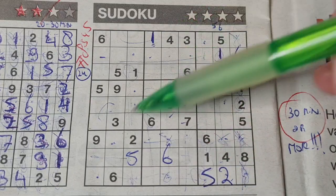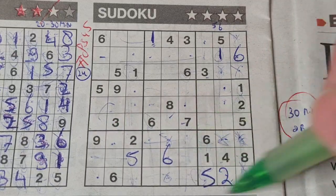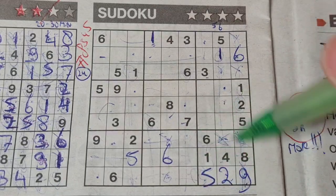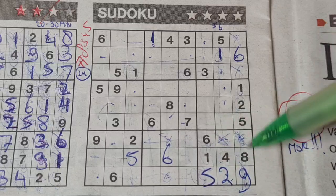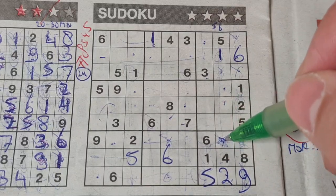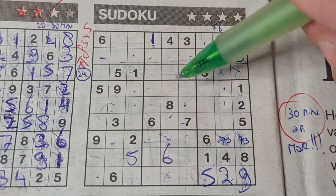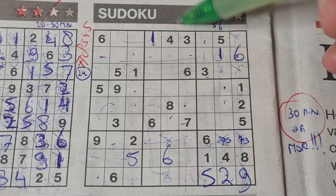3 missing numbers now in this big square. One of the missing numbers is 9. We have a 9 in this row. No 9 in these two boxes. So 1 box left for the 9 in this big square. Should be there. So 2 numbers left in this big square. For the 1, the 2, the 3 is missing. The 4, the 5, the 6, and the 7 is missing. 7 and the 3. Wait. 7.